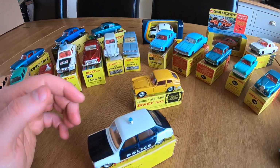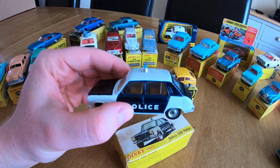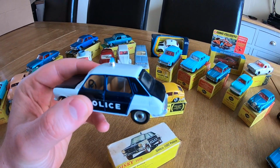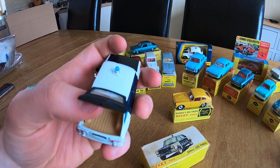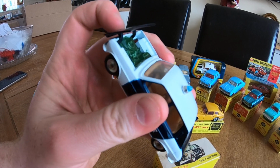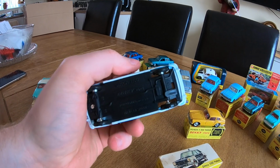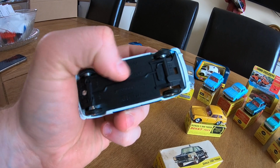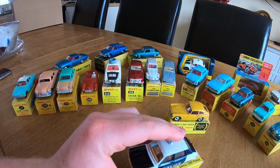The Simca. Again, nice Spanish model. It's pretty awesome actually. Light in the roof, original decals. You know, opening parts. Brown interior. Green engine bay. It's nice, I like that. Again, it's that plastic base. You know, it's made in Spain from Meccano, France.